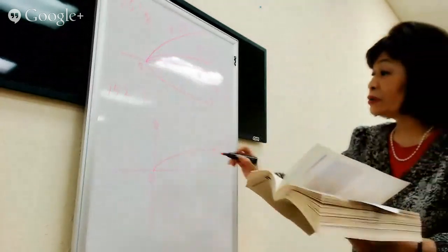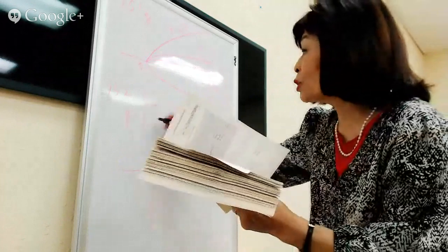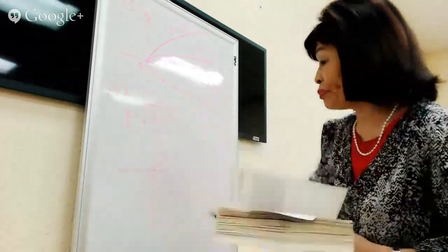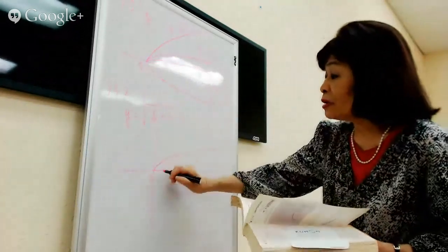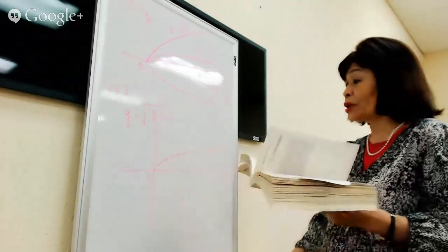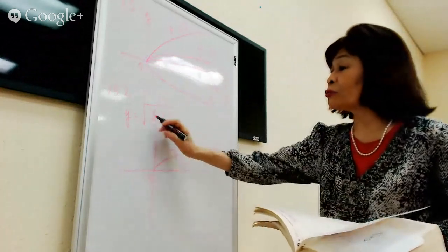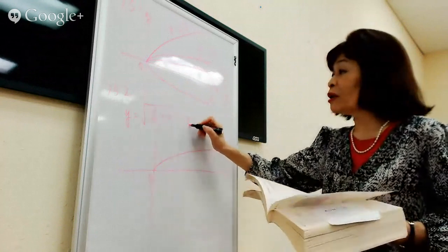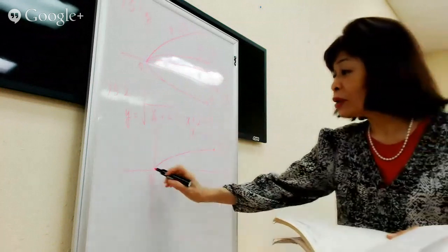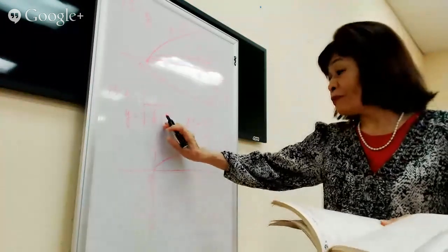Now what they show is a new type: y equals root x plus 2. When you bring in the value, if x equals 0, this is square root 2, 1.4 something, it's okay. But what can make this equal 0? x plus 2 equals 0, which means x equals negative 2. So we need to start at negative 2 and 0.